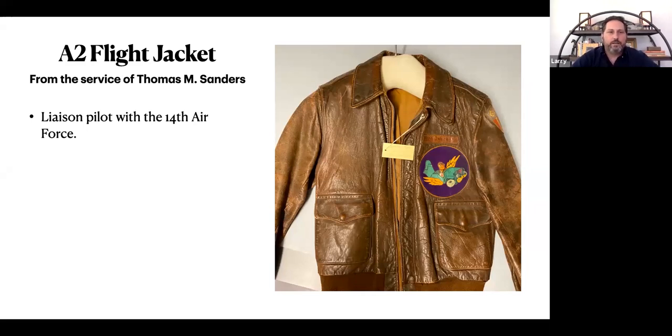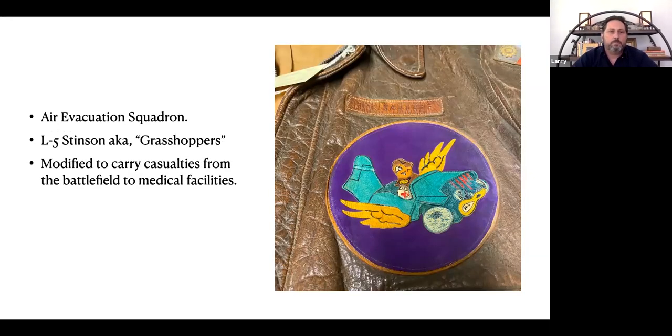Now, this jacket here is from the China-Burma-India theater. This is from the service of Thomas M. Saunders. Now, he's a liaison pilot with the 14th Air Force. Now, liaison pilots generally flew the L-5 Grasshopper, and mostly those pilots spotted for the artillery. But in some cases, these aircraft were modified to carry casualties.